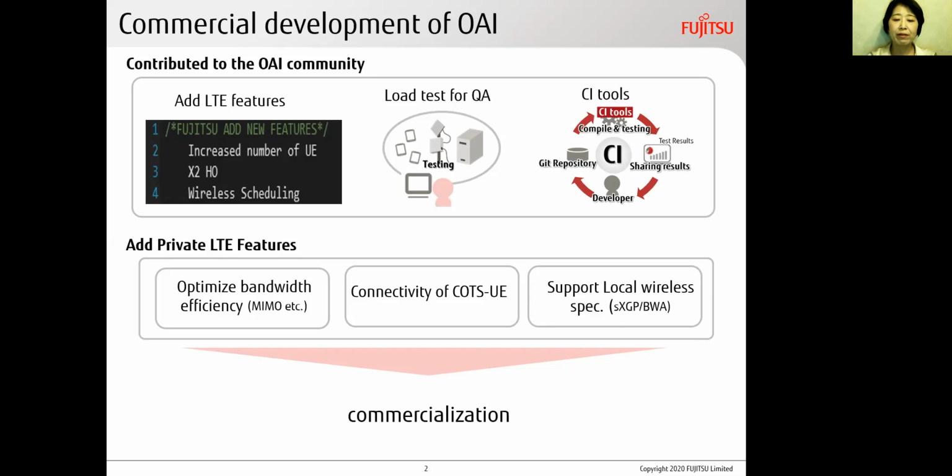Using this well-tested OAI code, we provided wireless bandwidth efficiency such as MIMO, domestic wireless specification support such as SXGP and BWA, and validation tests using COTS UE.